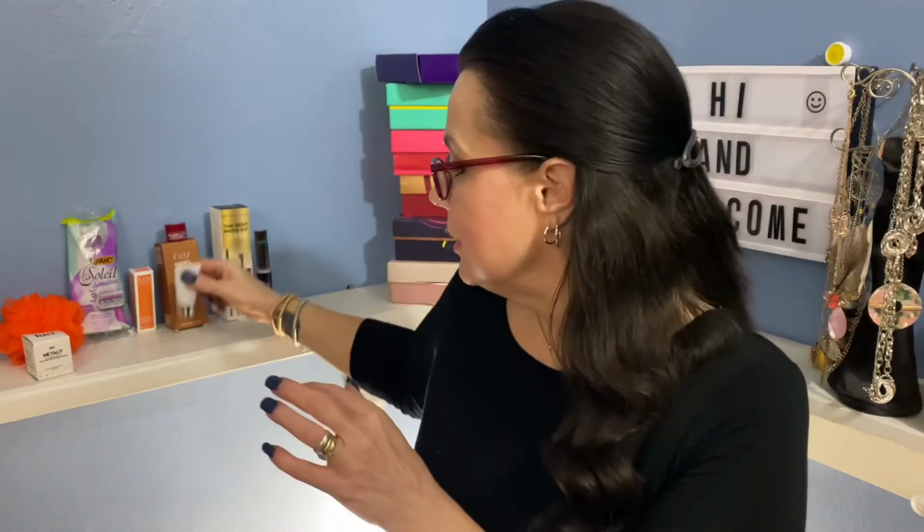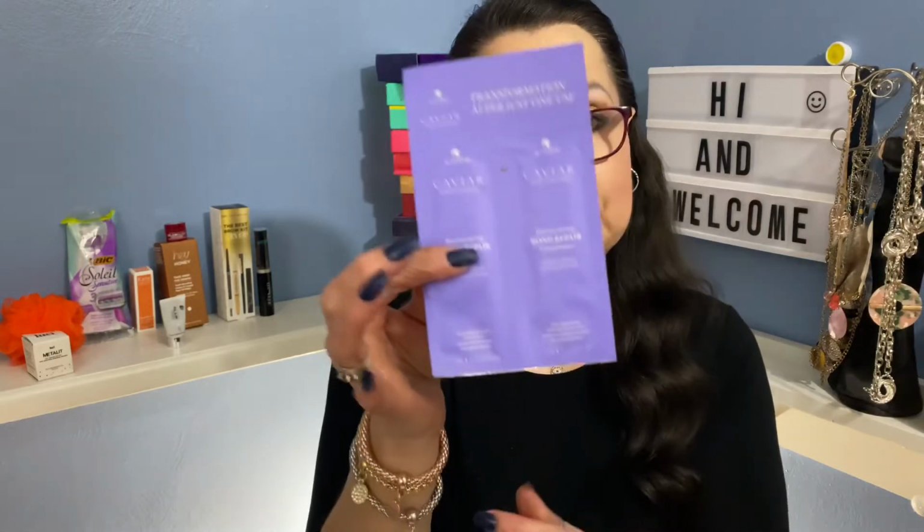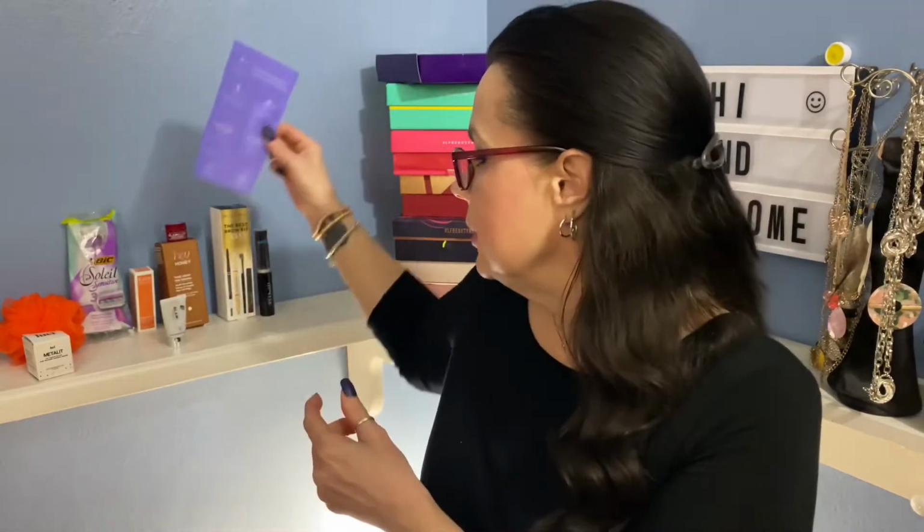And this is Super Mud Cleaning Treatment. So another mask. So we'll put that baby back there. And then we have some Caviar Anti-Aging Bond Repair Shampoo and Conditioner. Look at this stuff, guys.